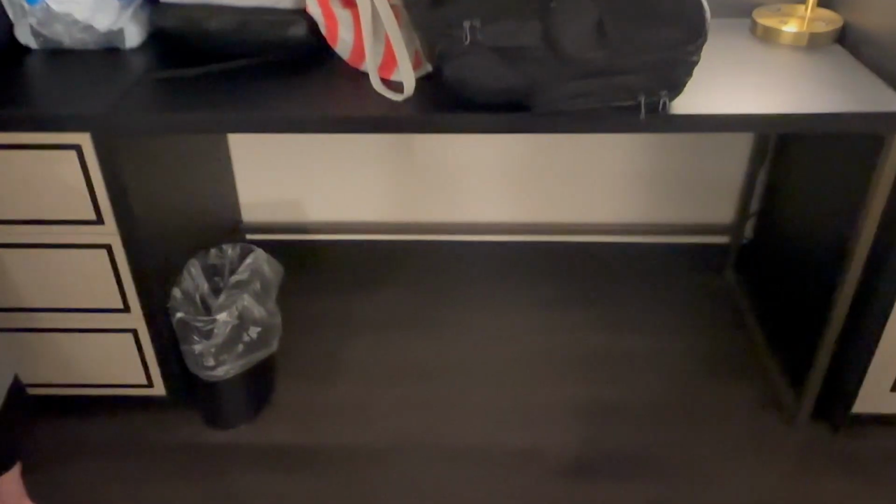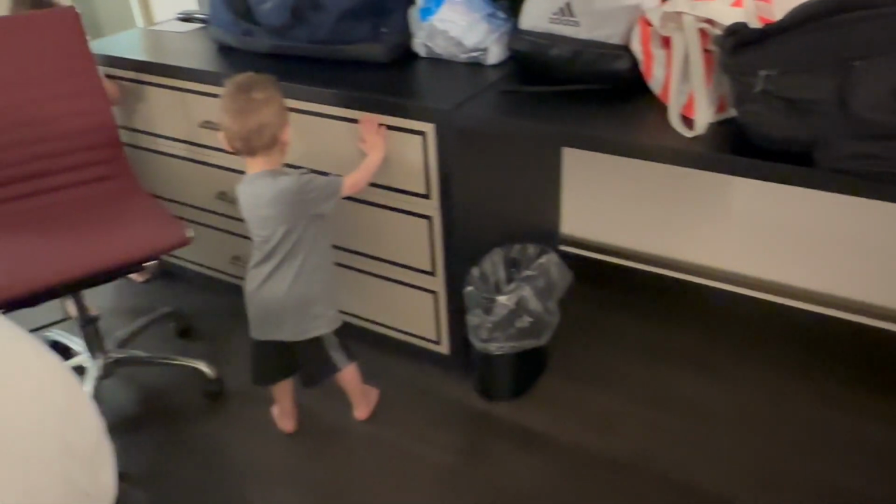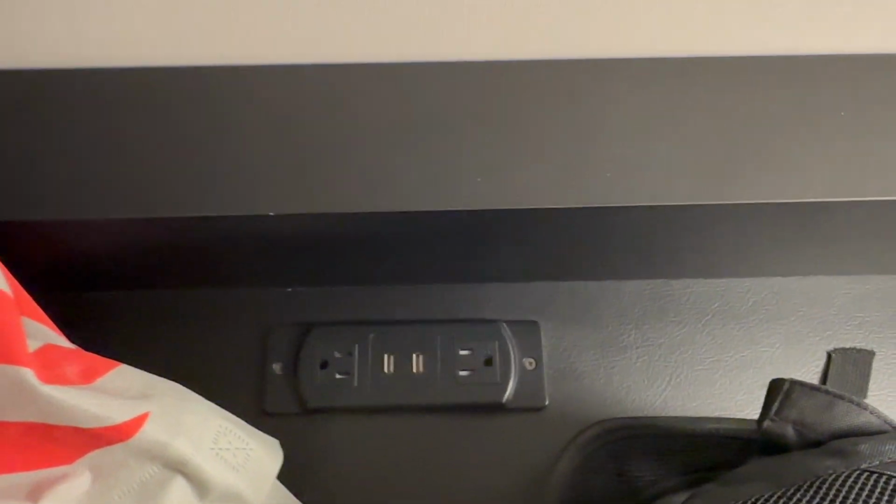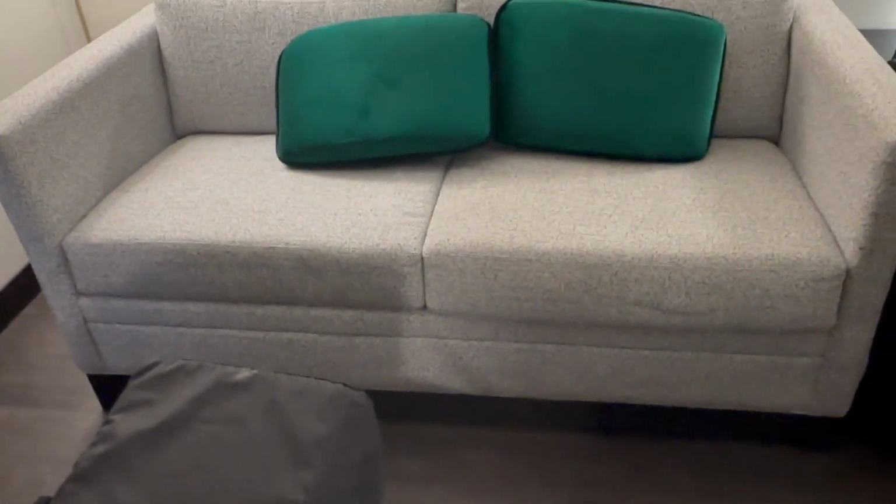Yeah. Awesome. And over here we got a little office area. So this is where that beautiful chair goes that Adriana's highlighting. Goes in this little area right here. Got a nice little lighting right here. And then we got some plugs. And then over here we've got additional plugs and USB ports. And then we've got a little table here. We've got a sofa bed here. Nice looking couch. Got some nice pillows here.